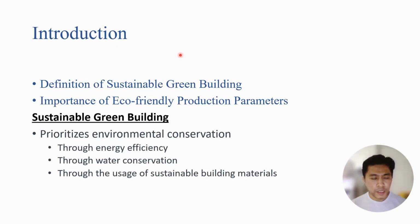So in this lecture, we will be talking about the importance of some eco-friendly production parameters. I think in the last few chapters, we have talked about how we define a sustainable green building. And today, we are going to talk about the importance of some of the eco-friendly production parameters. As we know, green buildings help the environment. They save energy and water, and they use good building materials.